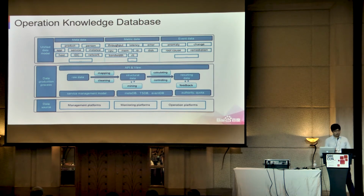Second, the operation knowledge base becomes the only authority data source so that all data consumers can find the correct and integral data here.